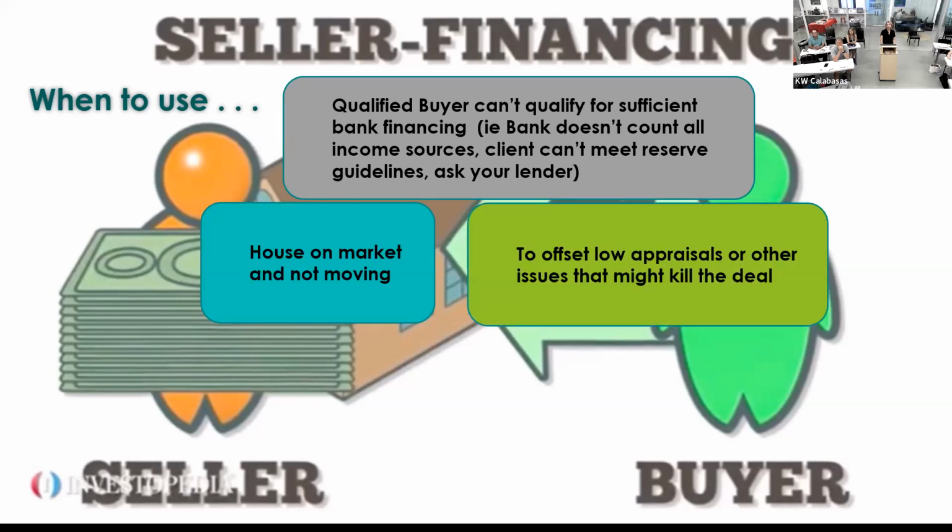You could offset a low appraisal or other issues that could have potentially killed the deal. If the seller really wants to get rid of the property, really doesn't want to start over, this is one way that they might be able to say, okay, I'm willing to do this. Get it in writing, with certain paperwork for that. Yes, and that's also one of their reasons.